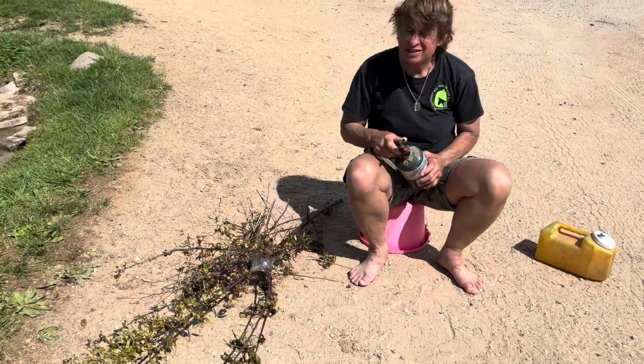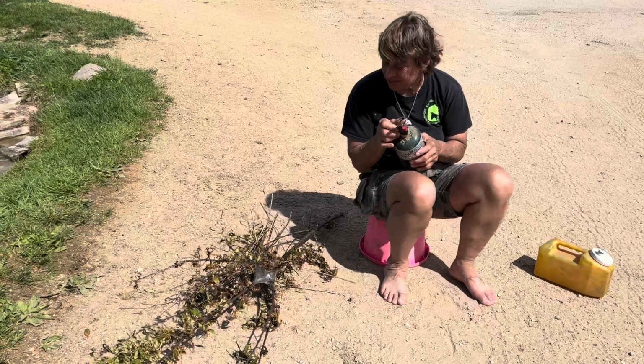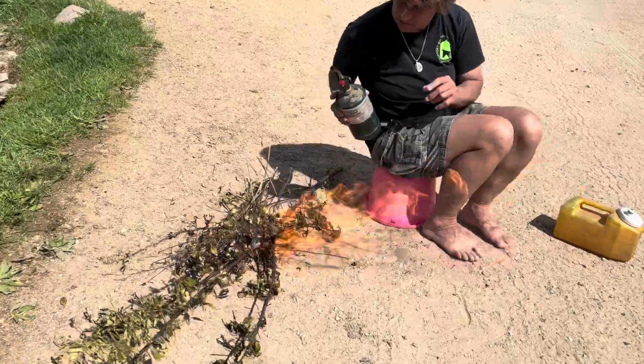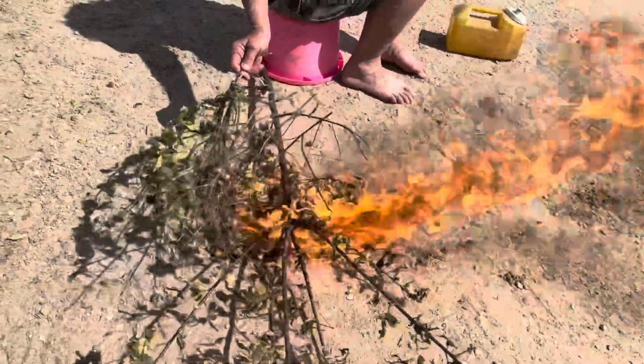So, doesn't everybody have a kerosene lighter on hand? It's for the fire show. And I have this bucket here to put out the fire. So if you get close up, you'll see these guys, oops, I'm kind of in the flame way. You'll see them kind of going, I'm melting.